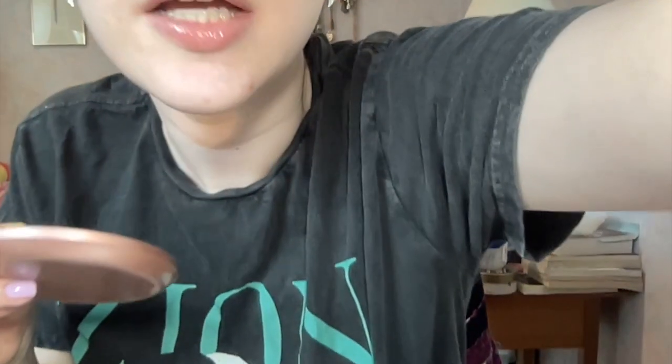So the first shade I'm going into, oh my god, that is so pigmented, is the shade Willa Now Palace. So I'm just going to take that and I'm going to put that all in my crease. I just need a bit more light. Okay, that's a lot more light. Let me not blind myself.